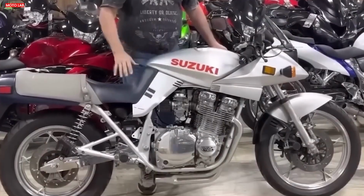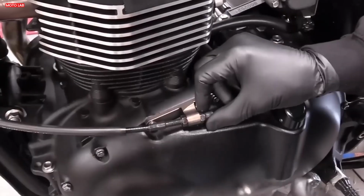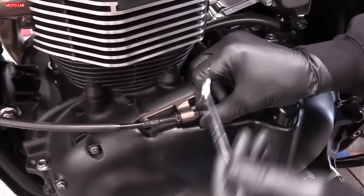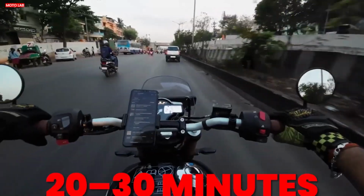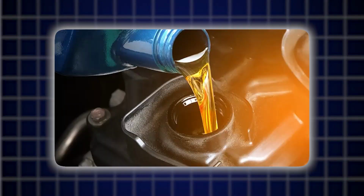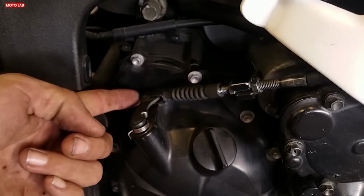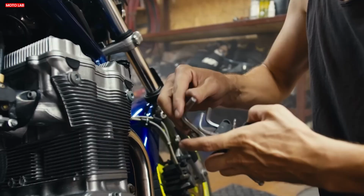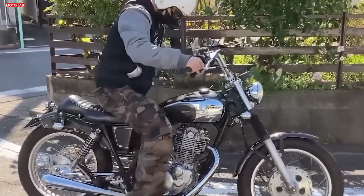Mechanics warn that moisture from cold starts condenses where water does not belong if the engine isn't brought to full operating temp. Try to group errands or take a longer route so each ride lasts 20 to 30 minutes. That gives the oil time to burn off contaminants and the battery time to recharge. If you only do short trips, change oil more often and keep the battery on a tender. Engines that never stretch their legs will slowly rust and sludge from the inside.